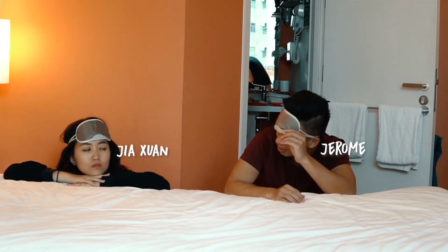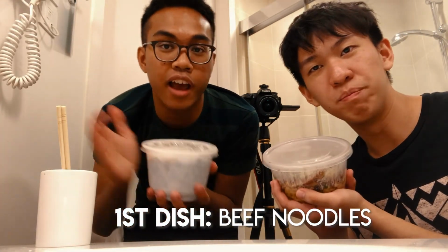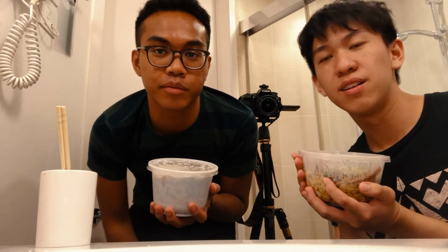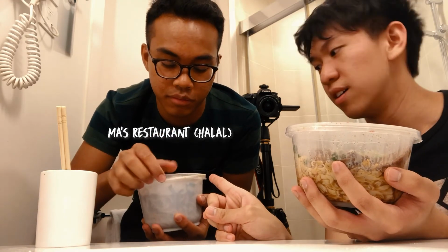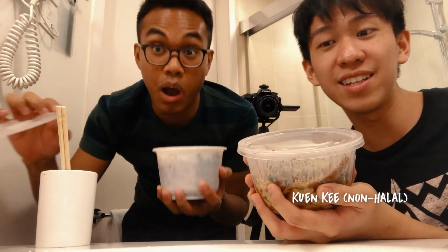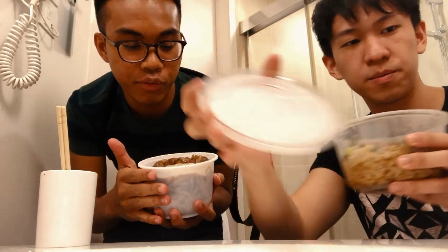Dishes for the two tasters, Jerome and Jiaxuan. And the first dish we are trying is the beef noodles. I have here the halal one and mine will be the non-halal one. So this one is from Ma's restaurant. It's a halal restaurant near Prince Edward. And then this one is from this place called Quirky that we just found down the street. We're not even sure if it's good.